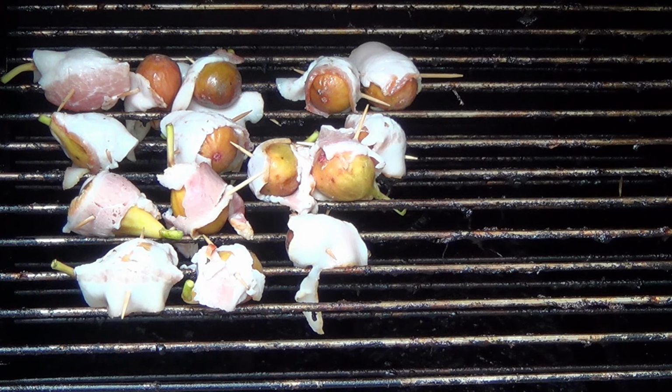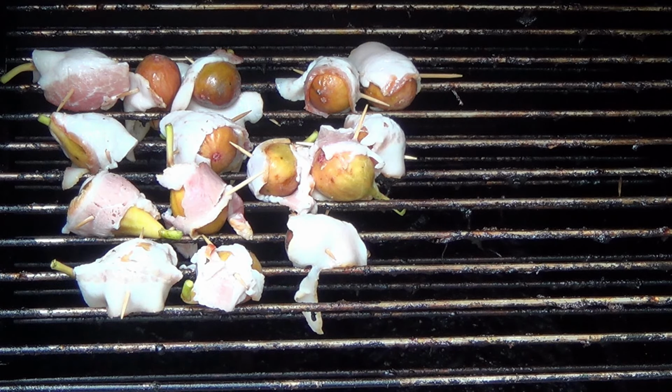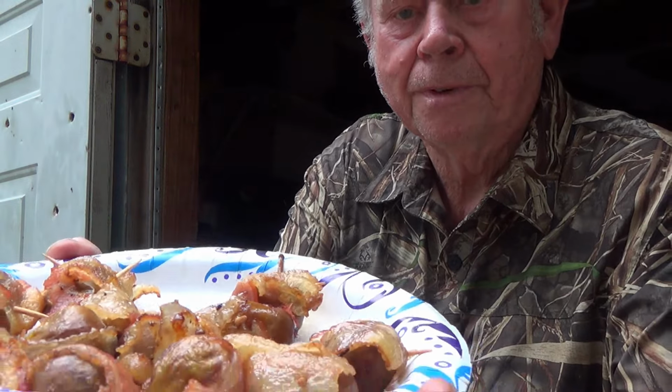Let's check them out when this bacon is done and crispy. Let them cool down a bit. We'll take a bite and see what they taste like. What do you say? Well, friends, I won't kid you. I was a little bit dubious on these smoked bacon wrapped figs. These things are absolutely awesome. I've already had a couple.